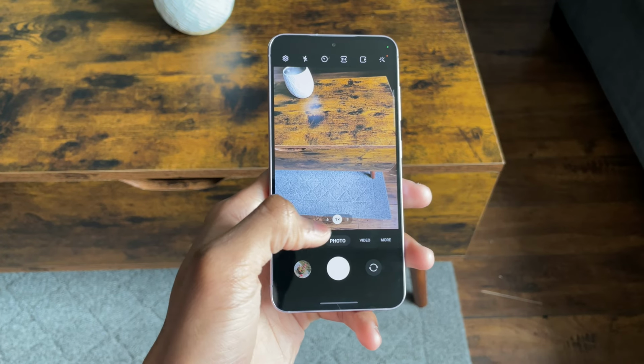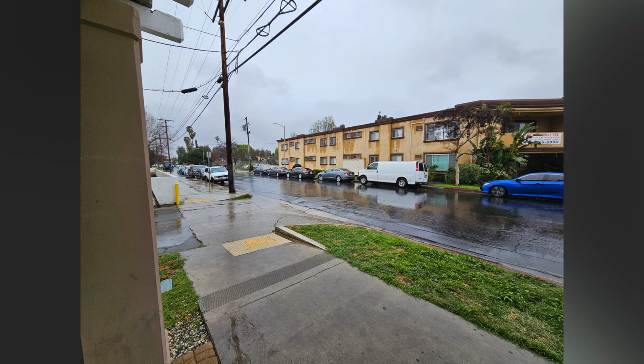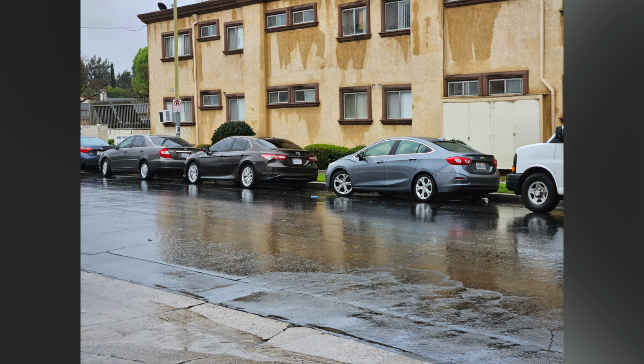Now, starting with zoom modes, the S23 has a couple of different zoom modes, and of course the quality gets dumbed down once you use ultra wide and zoom in, but I found all of the zoom modes to be great when compared to other smartphones.